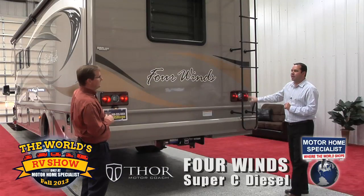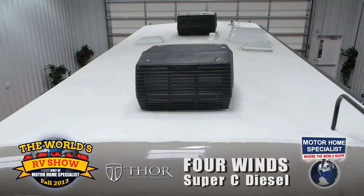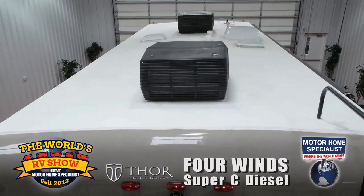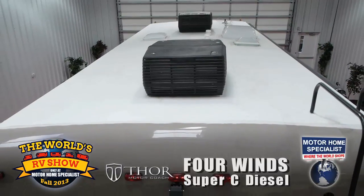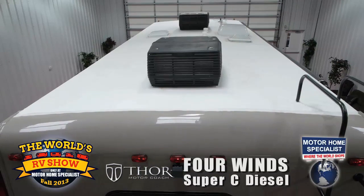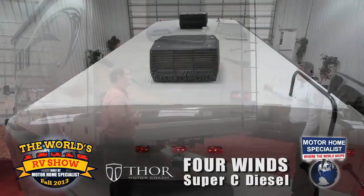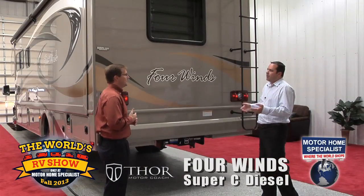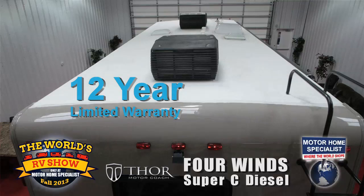This is going to come standard with the TPO roof, thermopolyolefin. It's a seamless roof that's got a vinyl backer on it. The roof is actually stretched over in one piece, glued down to the roof structure, and it's actually wrapped over the side and then screwed down the side so that there's no place for water to get inside the side walls. It's got a 12-year warranty on it. It's algae resistant, which is huge down south with the large humidity amounts.